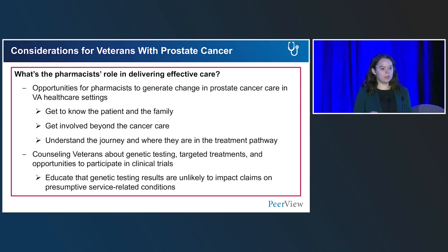A lot of the times, the oncology pharmacists, because we're so easily accessible, we are the person who is there to help them navigate the VA system and help them get connected with some of these other services too. Also, it's important that we understand the journey and where they are in the treatment pathway. Usually at the beginning of their diagnosis, they are diagnosed with the prostate cancer. Maybe they might not know what the statistics are. Maybe they don't know what to expect.